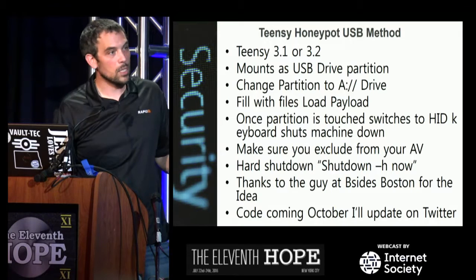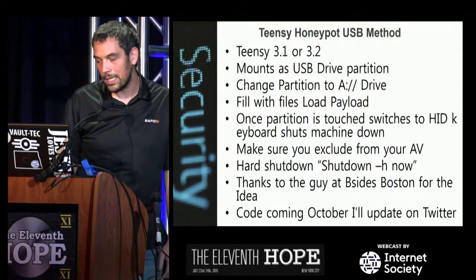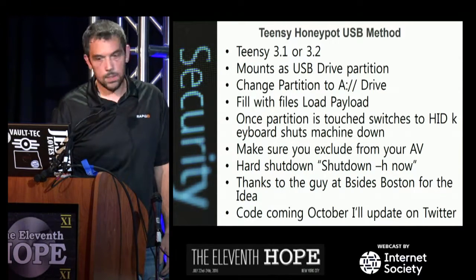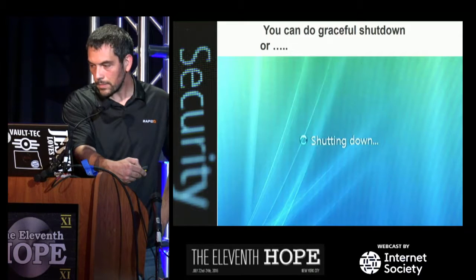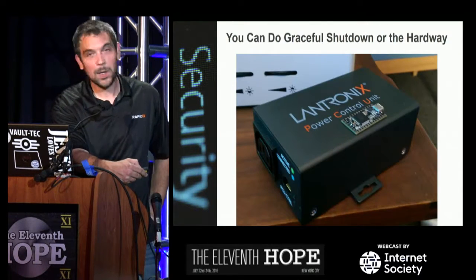Thanks to the nameless guy at B-Sides who mentioned that, because that was an amazing idea. And like I said, this will all be open source. I'll release the code for the Teensy 3.1 and the 3.2, I believe, is the 2 that I'm building around. But it should work on some of the older ones with simple modifications. Or you can do the graceful shutdown, or you can take it down old school style.